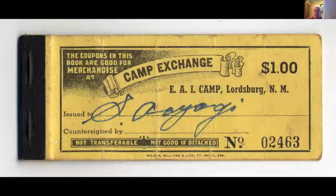Here is a money booklet, a chit booklet from Lordsburg, New Mexico. Same guy as the beer coupon. Go ahead, Ray, because we're going to move along. Sayegoville was in Texas and was the site of a former prison for women. And as such, that led to an interesting situation in that Amy Stannard, who had been the superintendent of the women's prison, became the woman in charge of the civilian internment camp at Sayegoville, the only woman to head a camp.